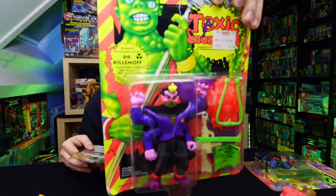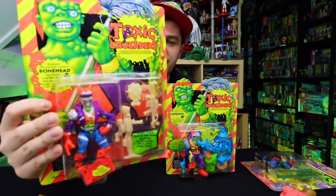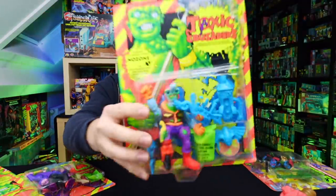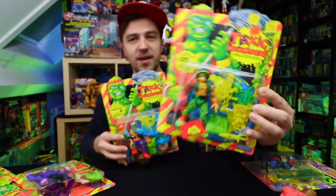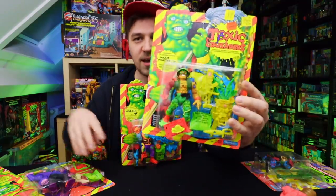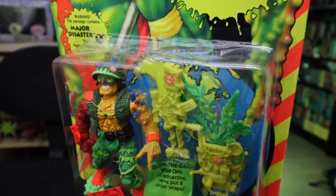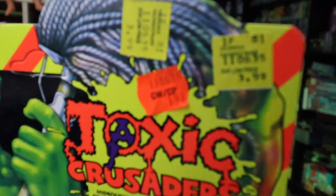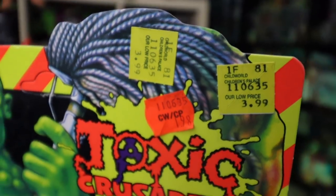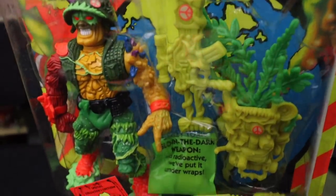I got Dr. Killemoff. I have Bonehead right here. Then we have No Zone and Major Disaster. This was one of my favorites back in the day to play with. A buddy of mine had him. I didn't have him, but I did play with this guy a lot. And the toxic glow in the dark splatter stuff on these guys, and the extra glow in the dark accessory that you would get, is so amazing.